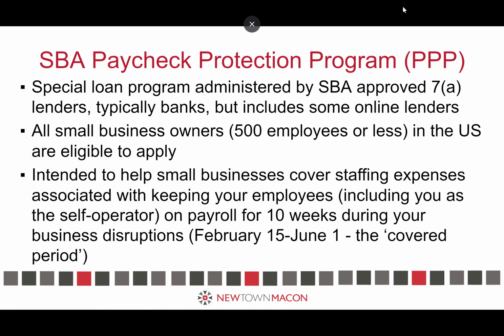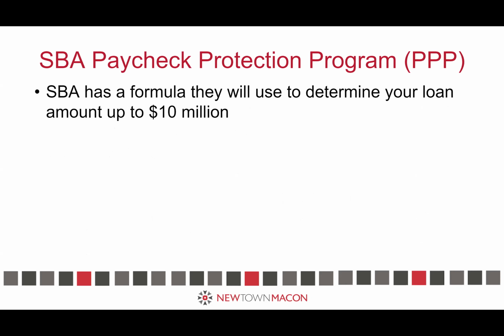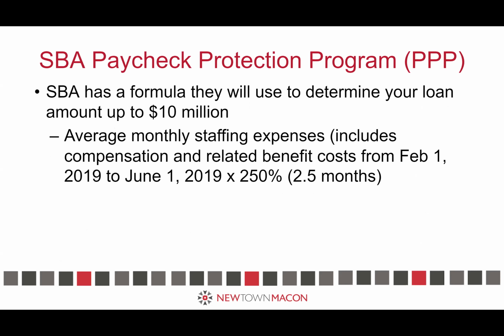So the way the program was designed is it's intended to help you cover a 10-week period. So 10 weeks is 2.5 months, that 2.5 number that we talked about earlier. So your total payroll cost times 2.5 equals 10 weeks. So that's how they came up with the 2.5 number, is to cover 10 weeks to help you continue paying your employees. The loan amount is automatic.